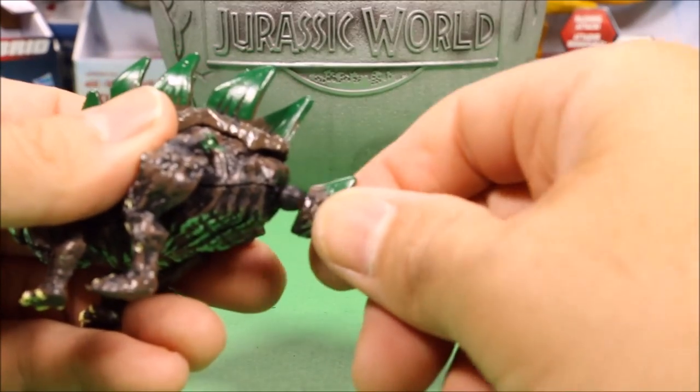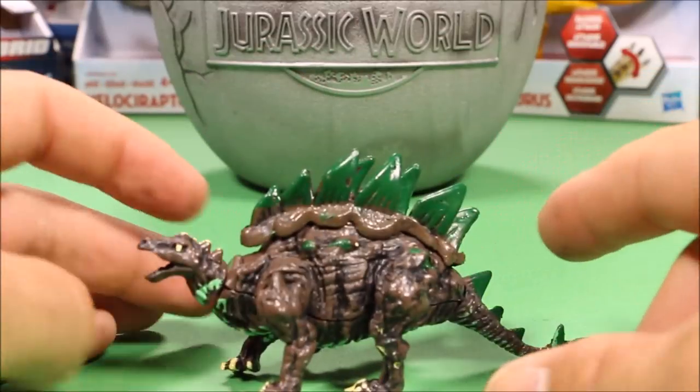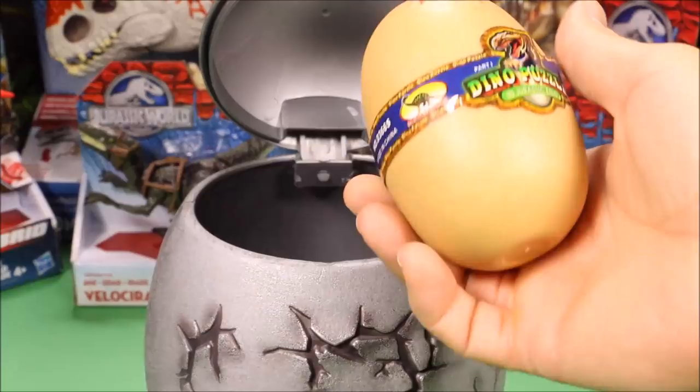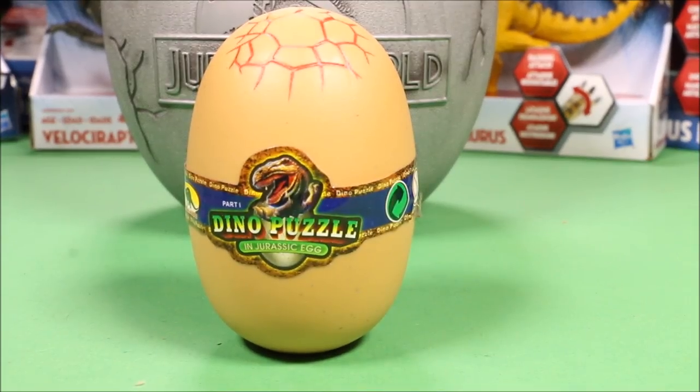It fell onto the floor and I did not see it. So you just go ahead, snap his tail on, and there he is, nice and complete. And then we have one more awesome dinosaur puzzle egg. So this is one of the cool ones.